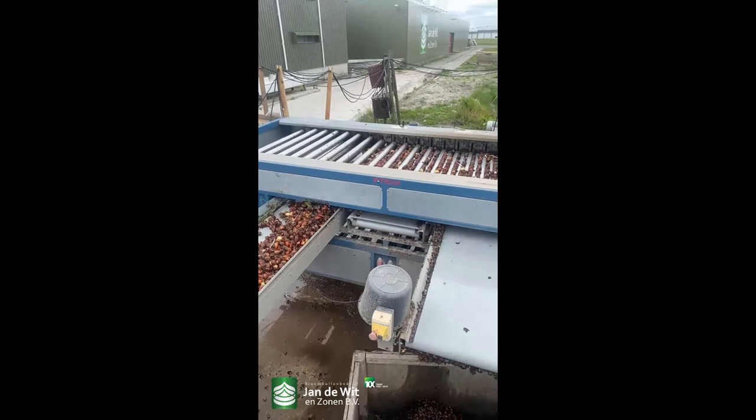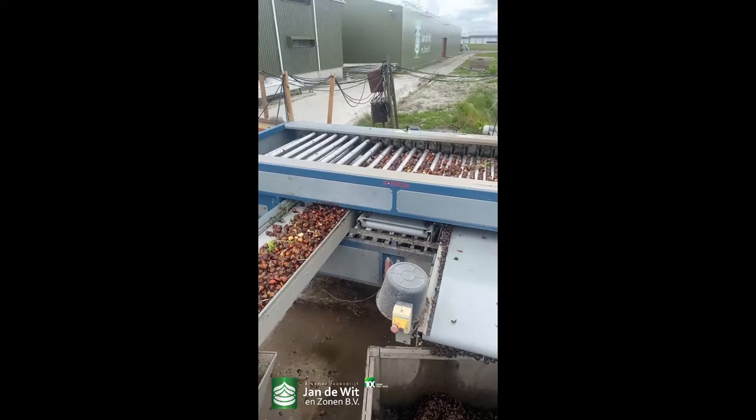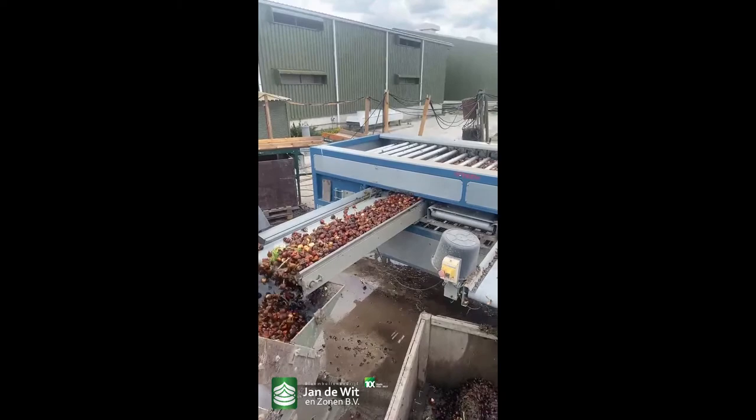So at the same time you can also see it's a part of grading. So the first planting stock is also separated. So the grading is done in several stages.